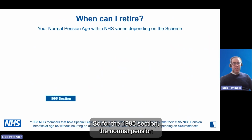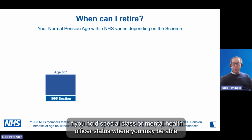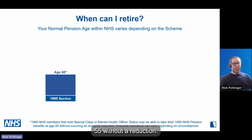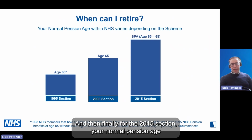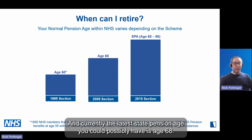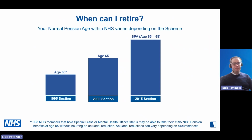So for the 1995 section, the normal pension age is age 60, although there could be an exception to that if you hold special class or mental health officer status, where you may be able to retire at age 55 and take your 1995 benefits at age 55 without a reduction. For the 2008 section, the normal pension age is age 65. And then finally, for the 2015 section, your normal pension age will be the higher of age 65 or your state pension age. And currently, the latest state pension age you could possibly have is age 68. But of course, the government can change the state pension age at any time.